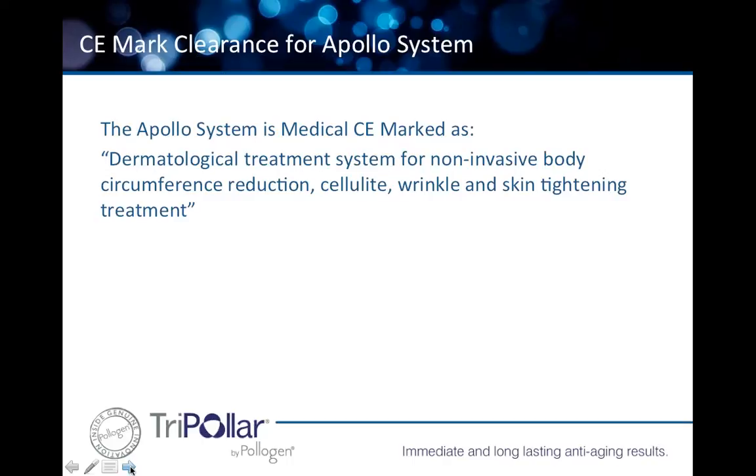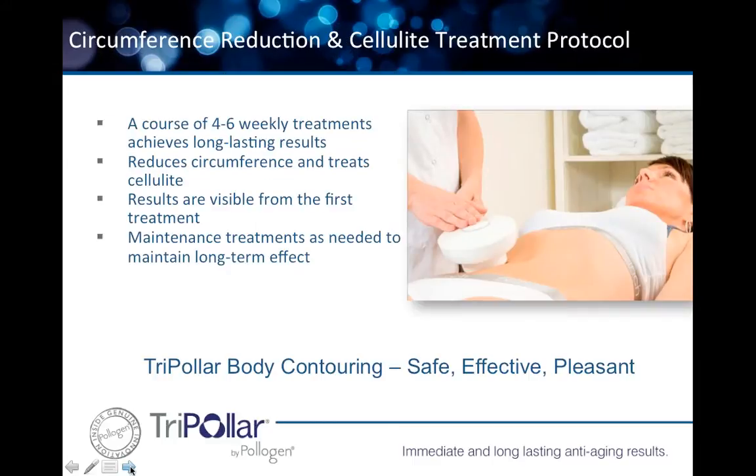Again, this is the CE mark for this system, non-invasive. It has approval in Europe for non-invasive circumferential reduction, cellulite, wrinkle, and skin tightening. Next. And you can see, again, same kind of things, 4 to 6 treatments using the bigger treatment head. And again, the results are pretty uniform across the board. Go ahead.